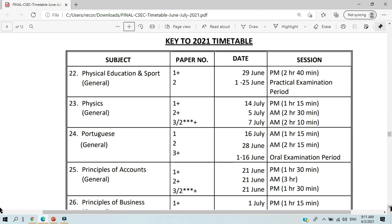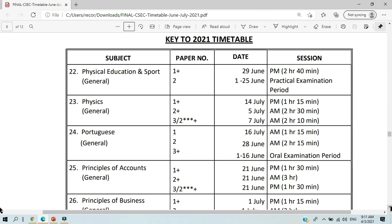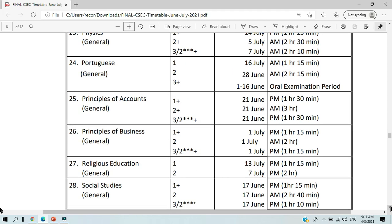The evening exam, paper 1, will be 1 hour and 30 minutes, while the morning exam for paper 2 will be 3 hours, and the alternative paper will be 1 hour and 30 minutes. We do hope that you have been practicing, and that by now you're in touch with your teachers to ensure that final prep is being done.